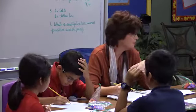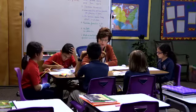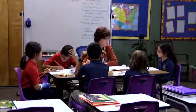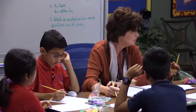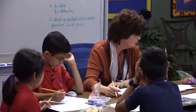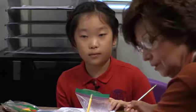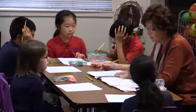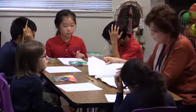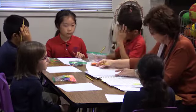Now, you mentioned that the ending digits were 0, 4, 8, 2, and 6. What do we know about all of those numbers? They're skip counted by 4. They're all even. So what do you notice about all of these numbers? They're all even. Yeah, so we have a couple of different patterns in there with our four times table.